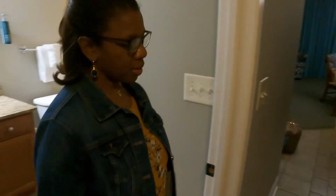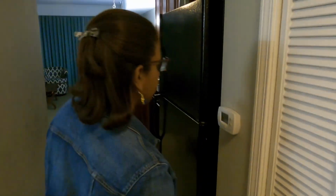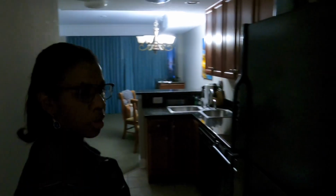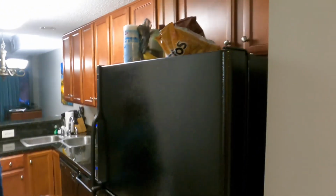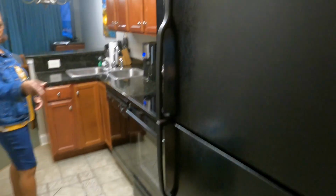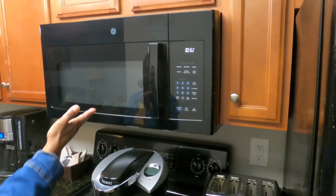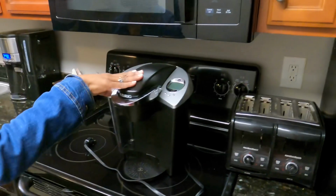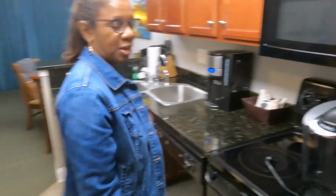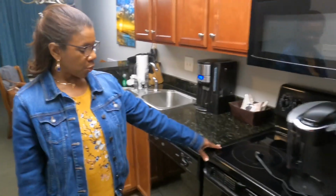As we come out of the bathroom, there's another closet here. I think this must be where your furnace and all of that is. And then there's the AC, which you can't control. We're going to walk down the hall into the kitchen area. A full-size standard kitchen featuring your refrigerator, top and bottom, along with a microwave. There's a double toaster. And of course, this is our Keurig, which we travel with on all of our vacations. We must have a Keurig. It also features a stove with an oven.